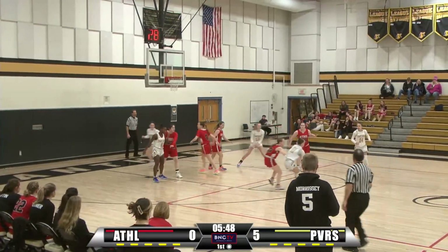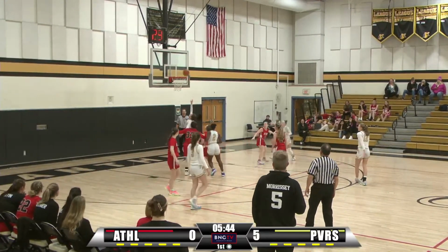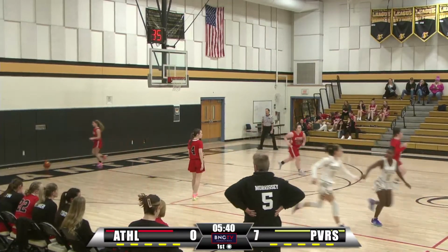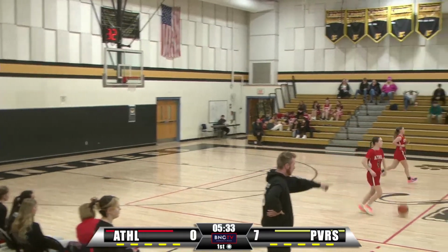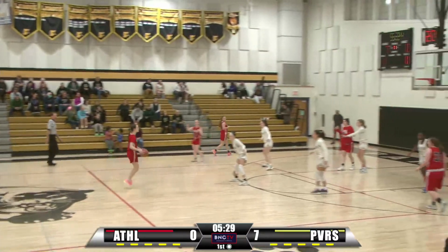Feeds it over to McClellan. Brings it around the bubble, tosses it over to Rios. Reads an opening up the middle, goes up for 2. Great job by Rios. Analyzing the defense, finding that alley that she can drive through, goes up and gets an easy 2.